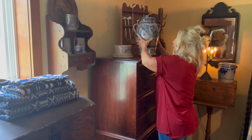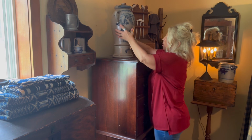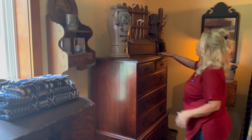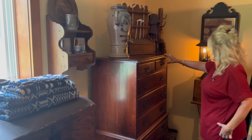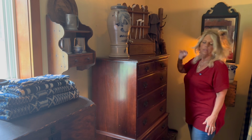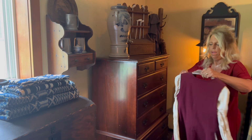So this sets, it's like a water cooler. So I think I'm going to set that up there. I think that looks pretty. And over here in this corner, I have like a coat rack. So I've got this little thing. I've had this forever too.